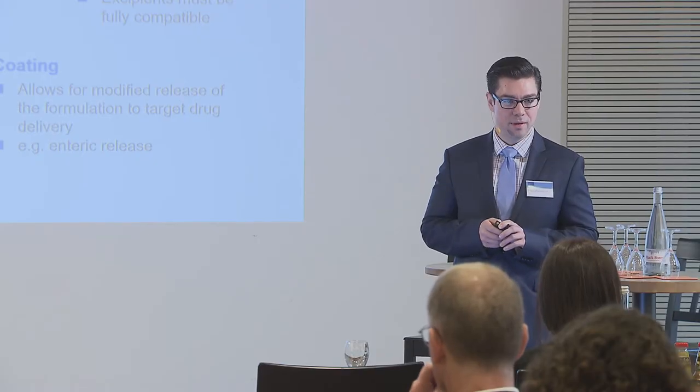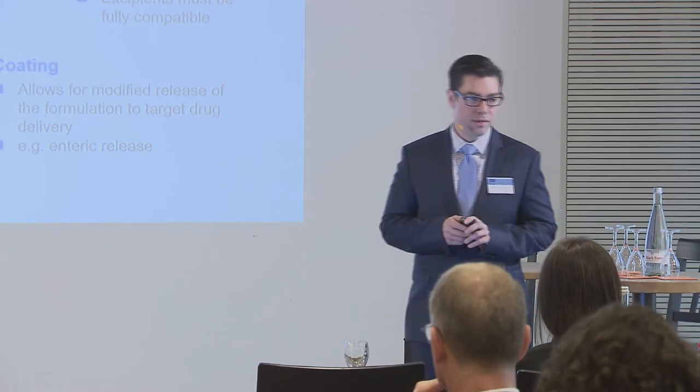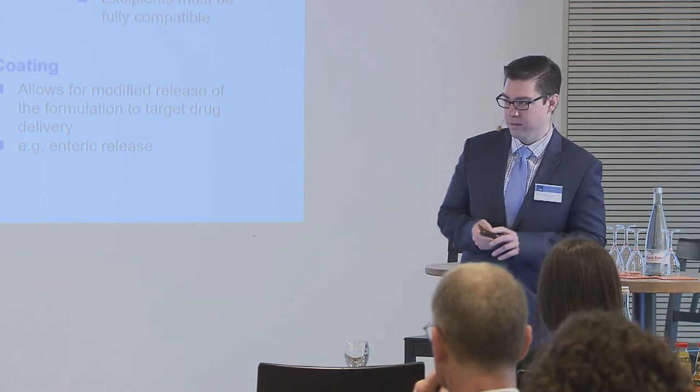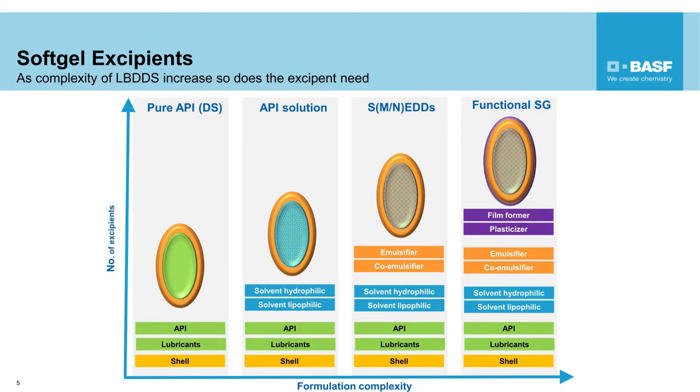So we have a lot of room to add excipients, to add solubilizers, to add lipids, to add capacity for our drug. So the formulation can be very simple, as I mentioned before, something like a PEG-based system with a drug dissolved in it, and then to something even more complex like a SEDDS formulation, a SNEDDS, a SMEDDS, all of these types of multi-phase systems that have one phase when they're encapsulated and then quite a different phase once they're dispersed inside the GI tract. So again, this is just an example of the complexity. So we start with a simple API, the shell, oftentimes there are lubricants during production that are added.